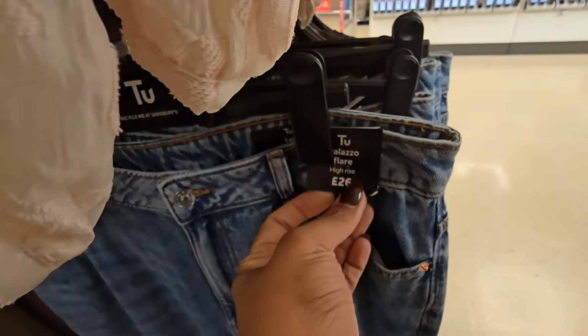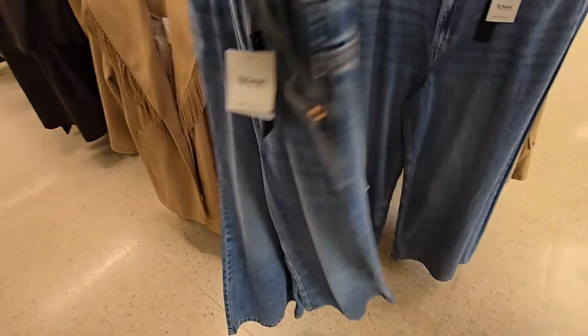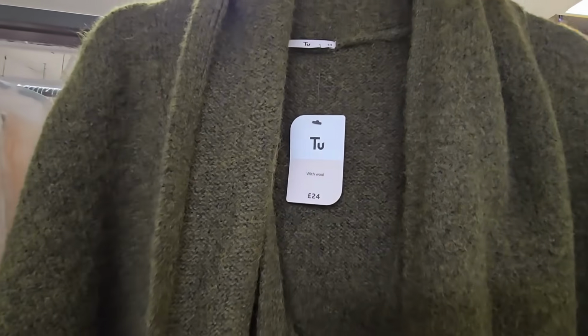I spotted these jeans. I don't really show the jeans that much, but these were just under a top and I thought they looked quite nice. So I thought I'd give you a look at these. They are a wide leg pair of jeans and I love the colour of them.